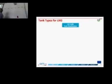So okay, this is the IGC code, and if you didn't know already, or maybe you've never heard of the IGC code, it actually derives its authority through SOLAS, through Chapter 7 of SOLAS, carriage of dangerous goods. So any vessel that's going to carry these in bulk has to comply. Fine. So what does it say about tanks?